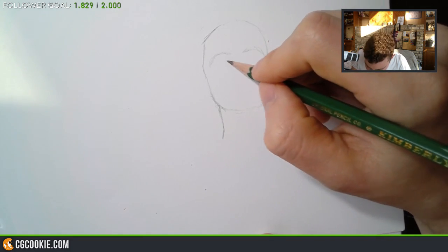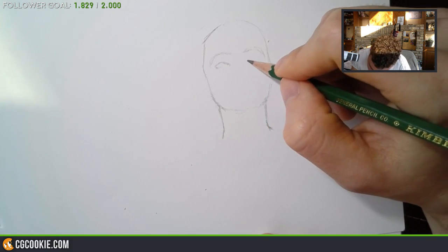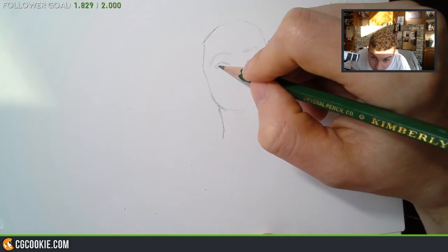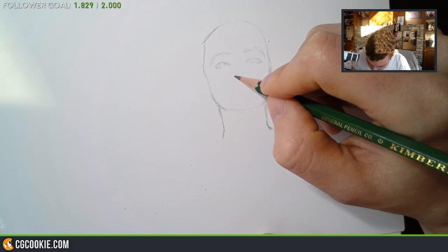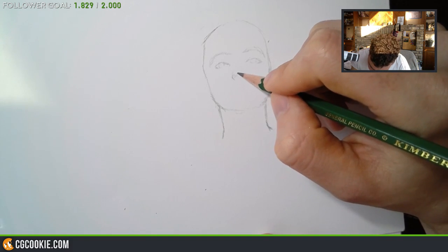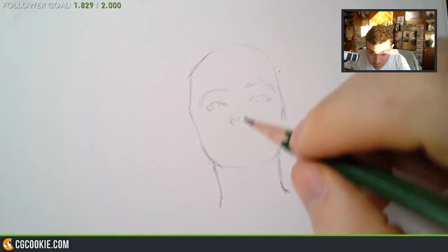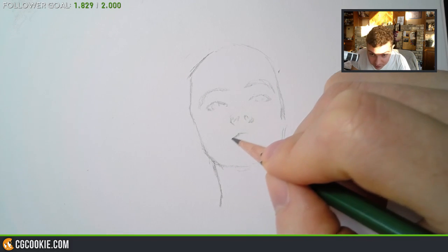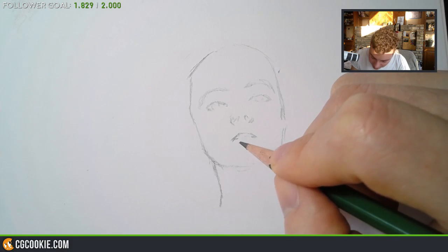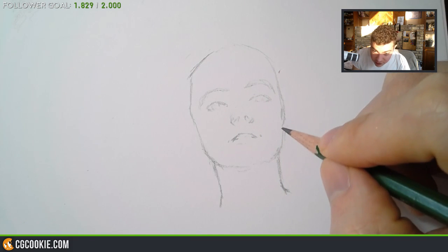So there's the eyebrows. Just start off, like I said, I'm going to block this out. Oh, let me get a bit closer for you guys. Then I'll go in and really detail it out. Even as I'm doing these rough shape blockouts, there's some things that I'm shifting a little bit either way. Like I definitely made the chin a bit softer.